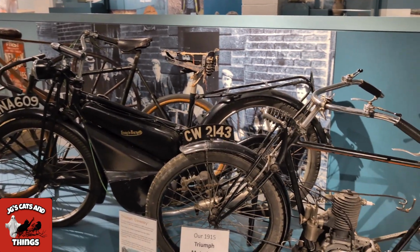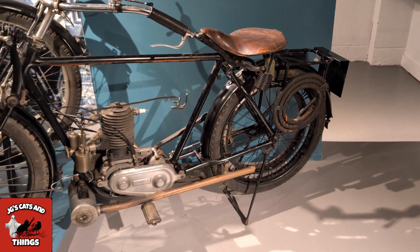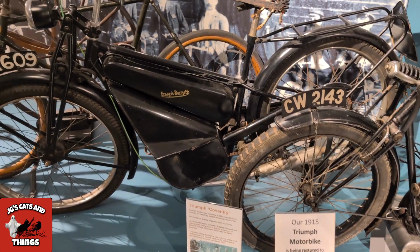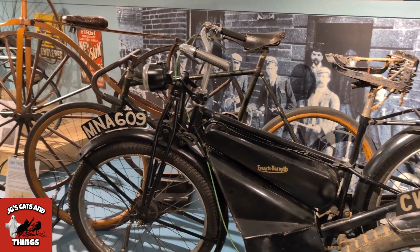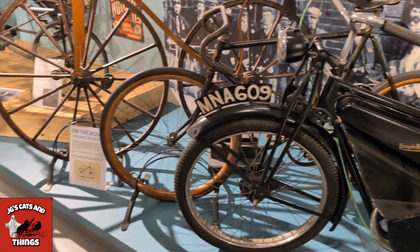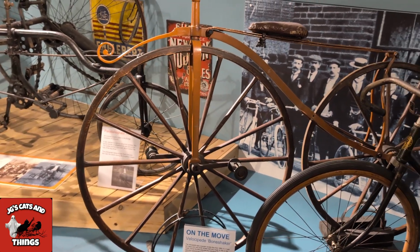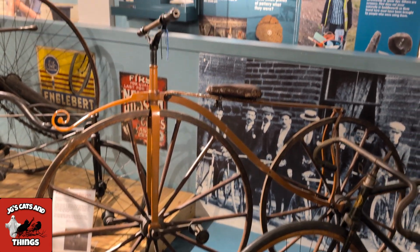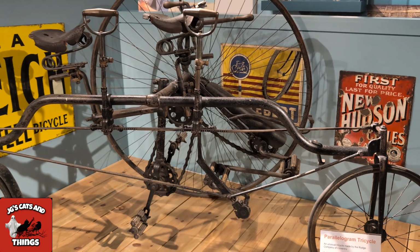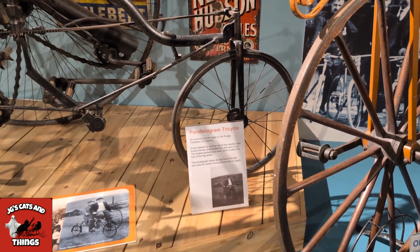Now, wow. Our 1915 Triumph bike. Wow, how awesome is that bike? Then you've got the Triumph Coventry. Wow, look at these. On the move. Velocipede bone shaker. I bet it shook your bones going on that. Is that the equivalent of a type of tandem or something? Power Elogram tricycle.